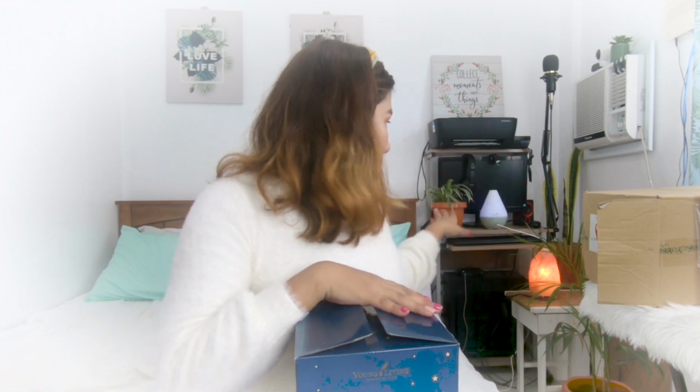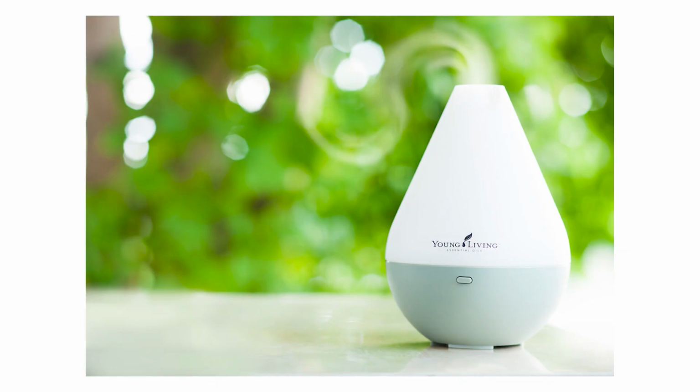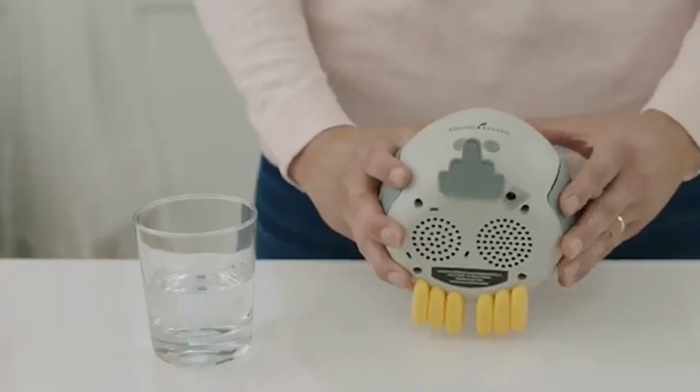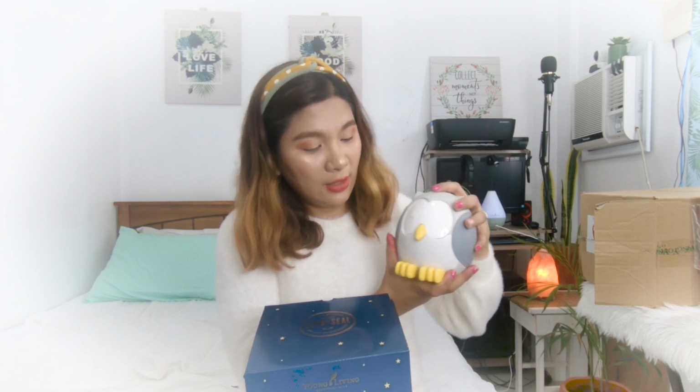So, come 2018, meron na akong diffuser. Yun yung ginagamit ko sa background, yung dewdrop diffuser. For this PSK, ito yung diffuser na kasama niya. So, it's a feather oil diffuser. So, ito, bagay to sa mga room ng kids. Ang cute-cute niya, diba? So, ayan. It's also an ultrasonic diffuser na siguro I'll do a separate video paano to gamitin.